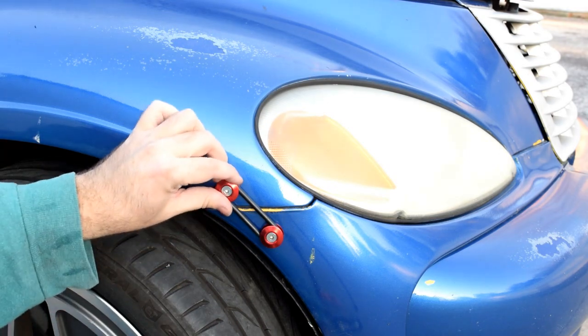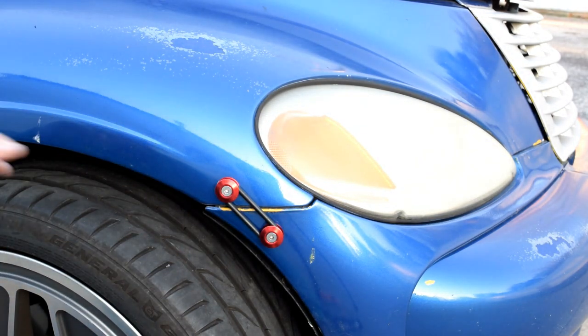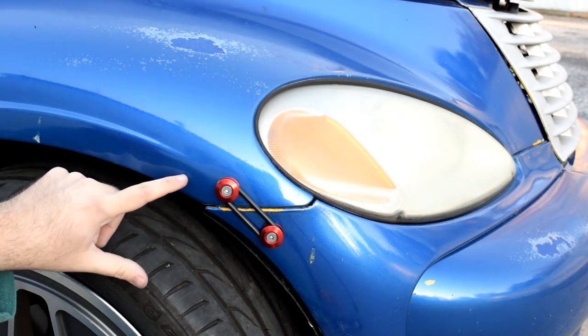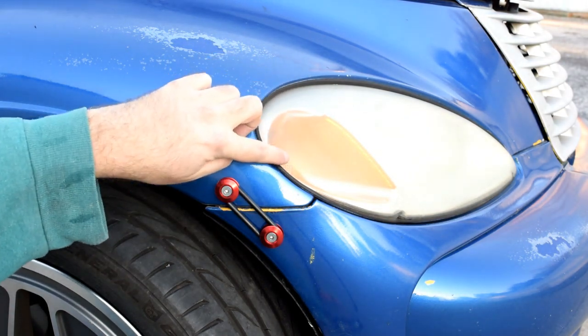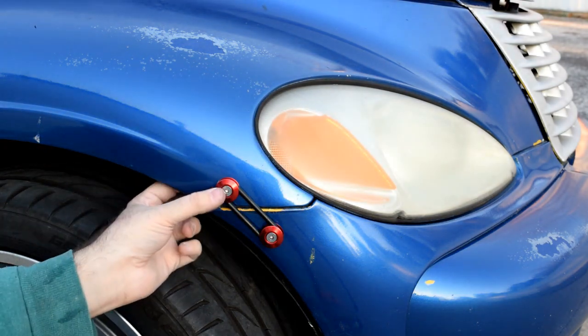Alright guys, so it's installed. Getting behind here is not fun. I actually wasn't able to use the washer because it's sheet metal behind here. I thought it was plastic. I thought it was part of the holding mechanism for the headlight, but it's actually the sheet metal from the fender. So they don't make it easy on you.